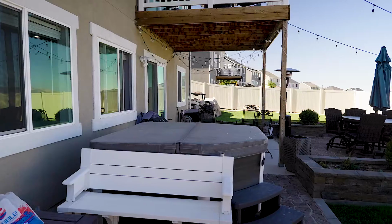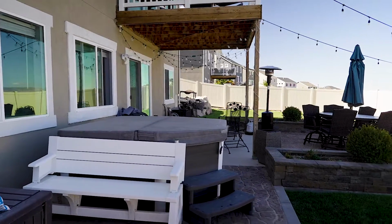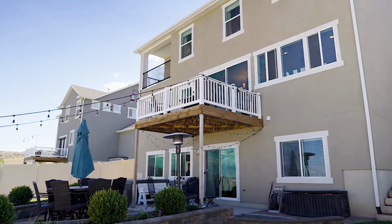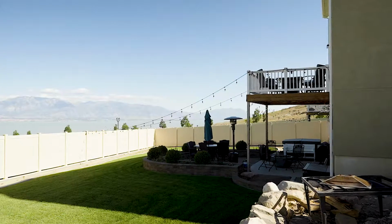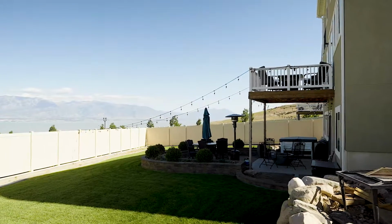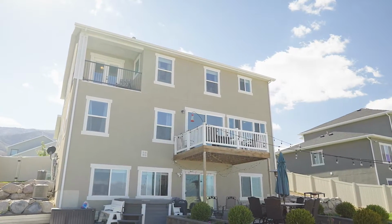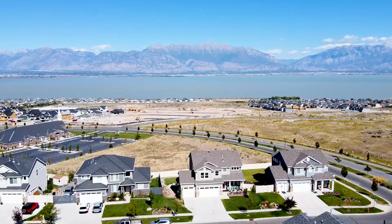And you can see as you look at the back of the house, you're close to people in a subdivision, but you're also right on the edge. So you've got all the best of everything. And look at the stunning yard they put in here. Beautiful property. We just absolutely love this area, Saratoga Springs. It's one of my very, very favorites.